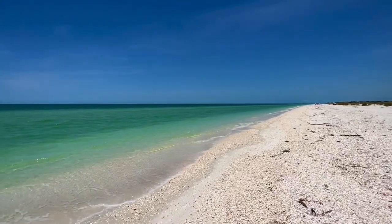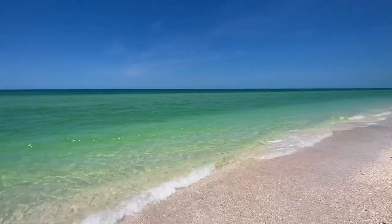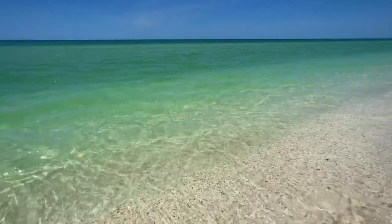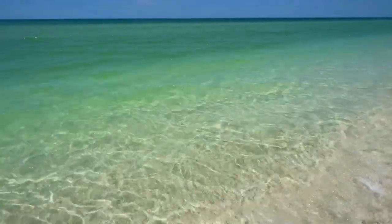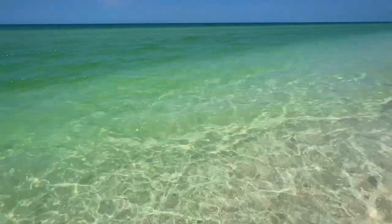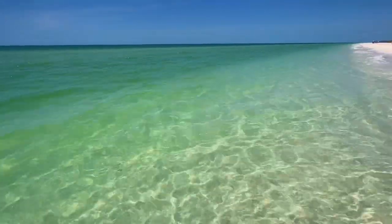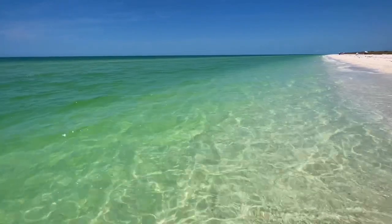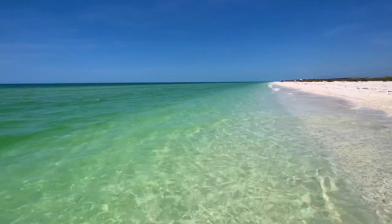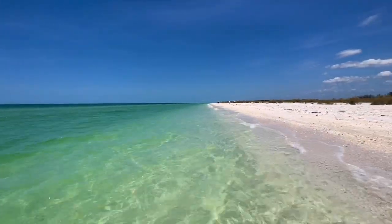Look at this water. I don't know what the temperature is. It's beautiful. It feels great. I didn't check the water temperature, but it is absolutely gorgeous. The colors, just unbelievable. Spoiled.